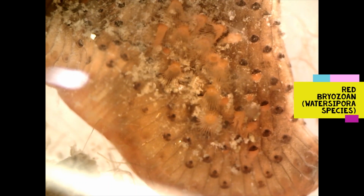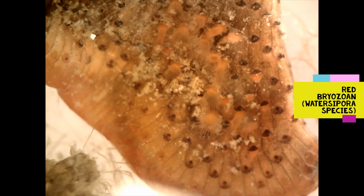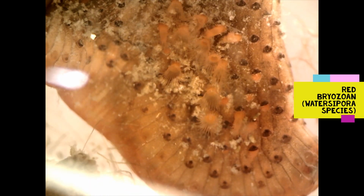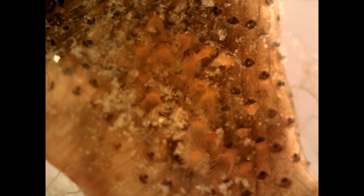Here's another species of bryozoan. This one, instead of growing in branches, it spreads out almost like a crust, but you can still see that lophophore, the tentacles, coming out from the live individuals. And what's cool about bryozoans as a colony is they can actually grow defender ones at the edges of the colony that have spikes to protect the ones on the inside. So if a predator comes up, it only eats some of the bryozoan clones, not all of them.